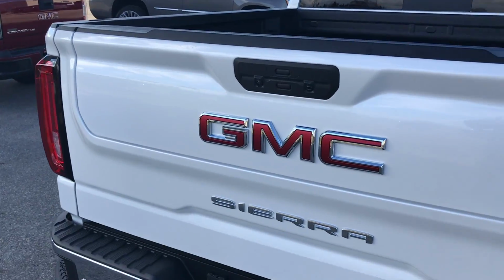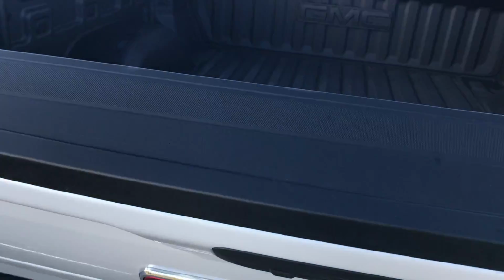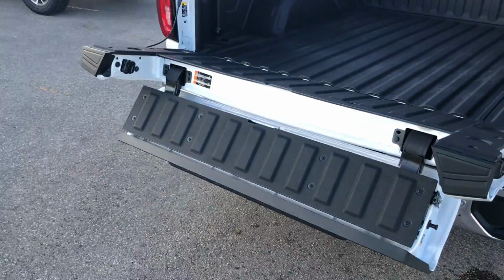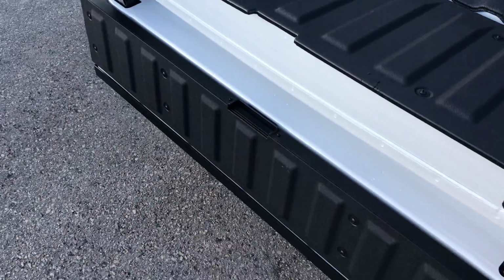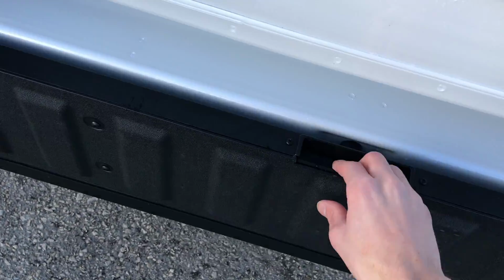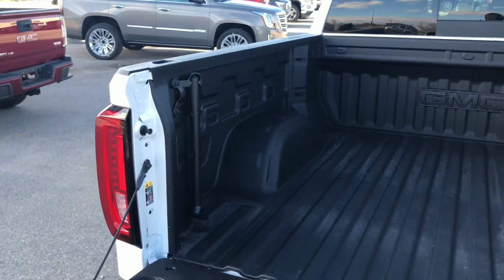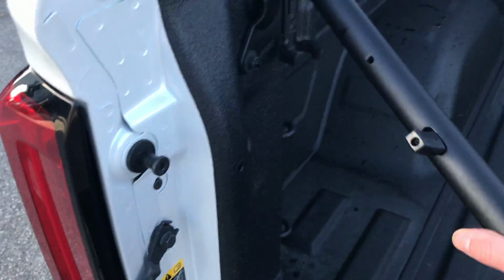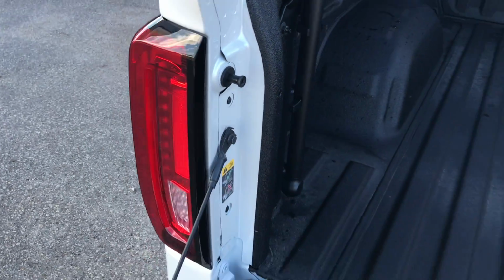Now, the last feature I'm going to show you about this MultiPro Tailgate is if you push both buttons simultaneously, you're going to have the full MultiPro Tailgate experience, which is going to drop down that second portion as well as the regular tailgate. Now, you've got this indent here, so you're able to step in and reach closer to what's inside your box. You've also got this nice little step here if you want to fold this out, and now it's going to allow you to enter the box much easier. There's also a nice little handle here if you want to grab onto that.